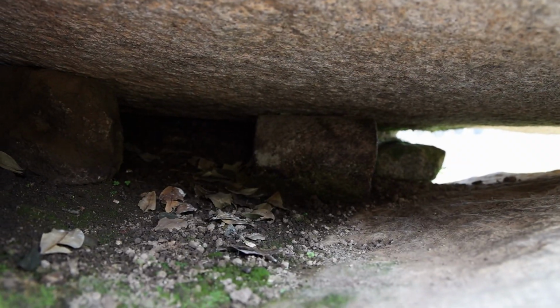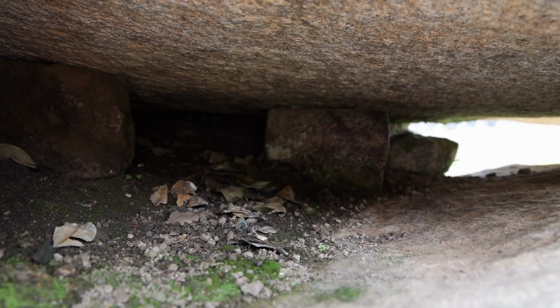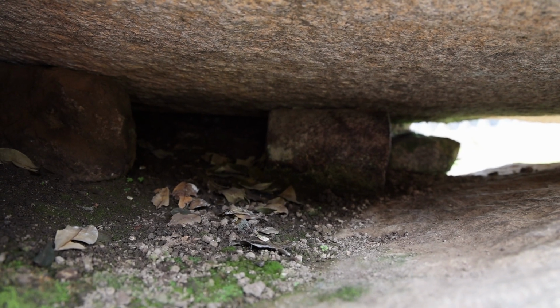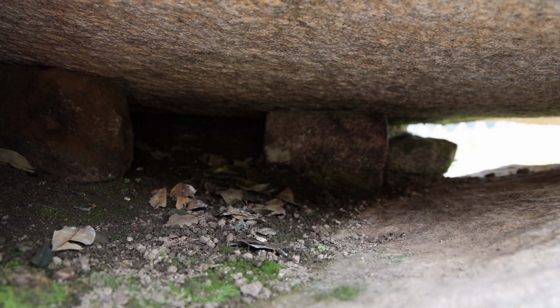So here's evidence of the rolling stones used to place the stones in place. So poo-poo on the theory that the Inca didn't use the wheel. It looks like a wheel to me made out of stone.